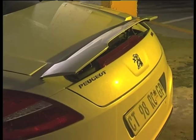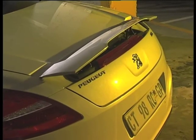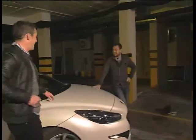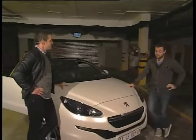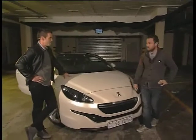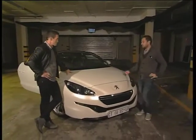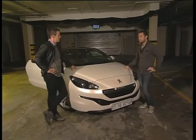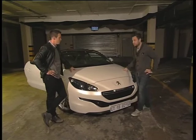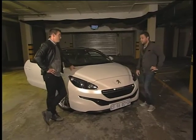Right, so you probably want to know how much this costs. Do I want to know how much this costs? And that's where, I almost don't want to tell you, actually. So the French brands have been hit quite hard by our currency devaluation. And when this car came out last year, it was 100,000 Rand cheaper. Wow. It's 524,000 Rand now, which is a fair amount of money.